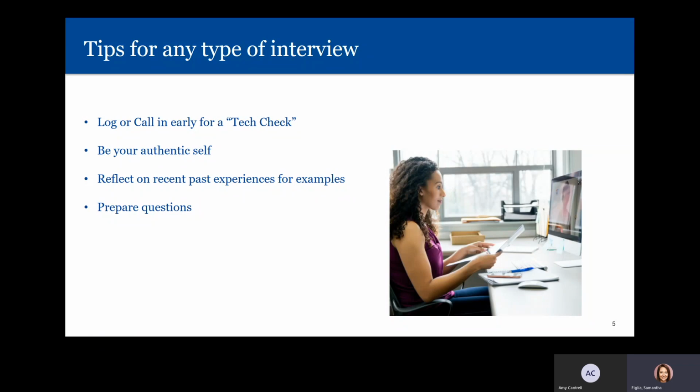And then be your authentic self. It's important that not only are hiring leaders looking for the right fit for the role, but it's important for you as an employee to enjoy the work that you do every day. So really bringing your authentic self will help see if you're a great fit for that position.